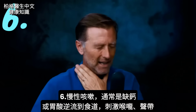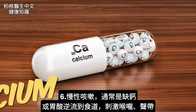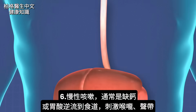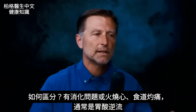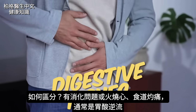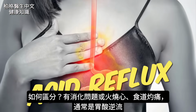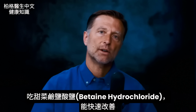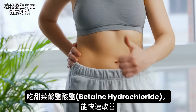Number 6, chronic cough. This is usually a calcium deficiency or acid coming up your esophagus, reaching the throat around the vocal cords. So you have to be able to differentiate the two. How do you do that? If you have digestive issues or maybe heartburn or it burns in your esophagus, think more acid reflux, in which case you need to consume more salt. You can take a remedy called betaine hydrochloride that fixes acid reflux pretty quickly.